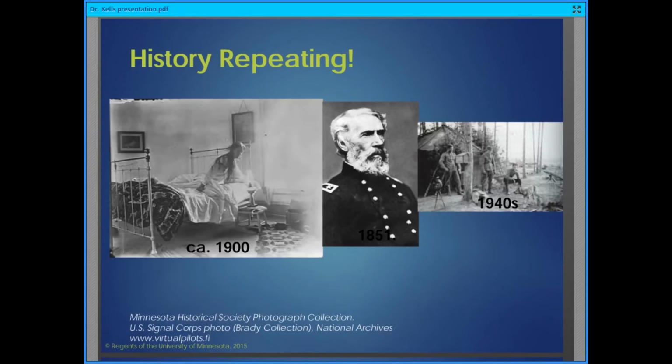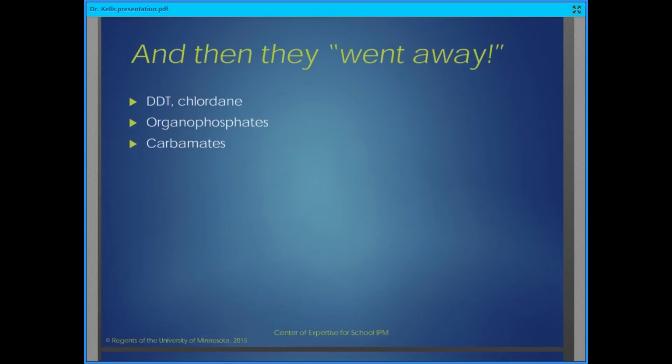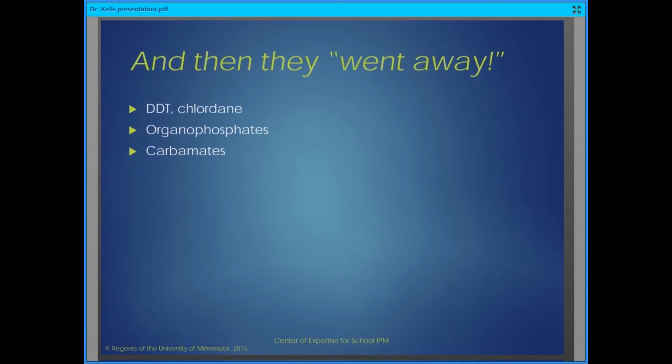So after these historic pictures, of course, in the 1960s and thereabouts, they went away, and we are able to point to a number of possible reasons for this. The use of organochlorine insecticides followed by organophosphates and carbamates. But it wasn't just the insecticides themselves, but how they were used.